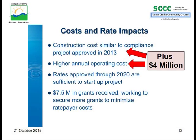So anyway, they said the cost and rate impacts of this project are similar to the one we were doing, with a little bit higher annual operating costs. And I know better than to ignore it when someone says it's similar. We ask, how similar? Well, it's about $4 million a year similar. So this thing is going to cost more to build and to run. And so they're talking about $4 million.